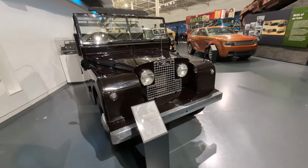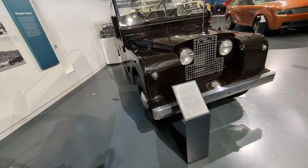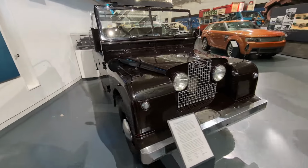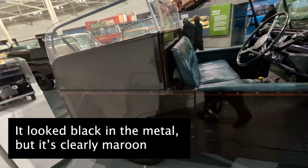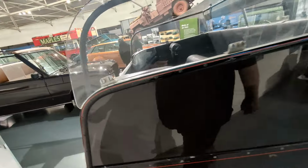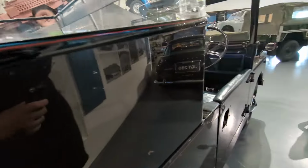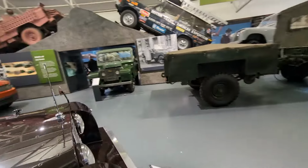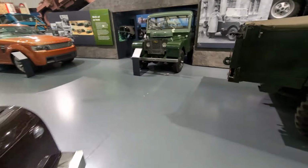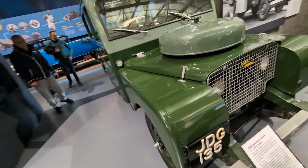This is a Land Rover Series 1, 86-inch Royal Ceremonial Vehicle. That's a hell of a black finish on that one. Of course, had the podium seating in the back. For their majesties, I imagine. But still a Land Rover. Little flagpole. What's this one? Series 1 80-inch station wagon with what looks like a dinner bell on top.